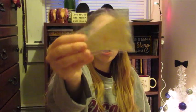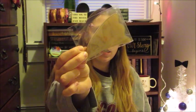So the next thing that I got was for my brother, and it comes in this cute little package, and this is what it is. It kind of looks like a shark's tooth, but it's not. If I'm saying this correctly, it's like a gua sha board or something. Not board, it's a massage tool. He knows what it is.